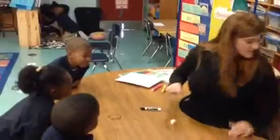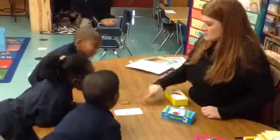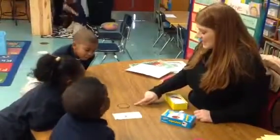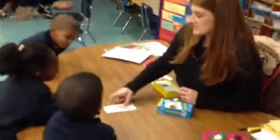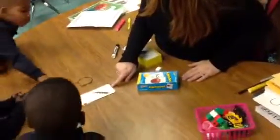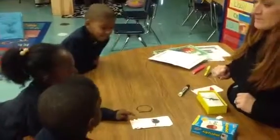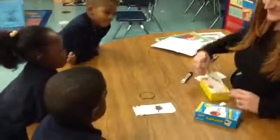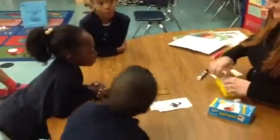Do you think we can read some sentences of that? So let's read it. A nose. Jaden, read that for me. Very good. Can you point? A mouse. Good. What about this? A lizard. Awesome. A dog.